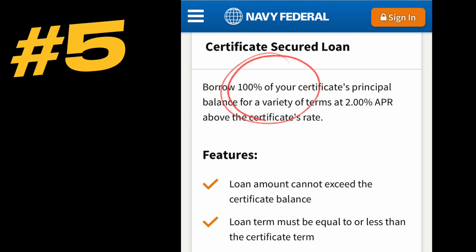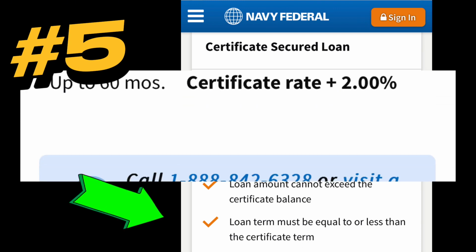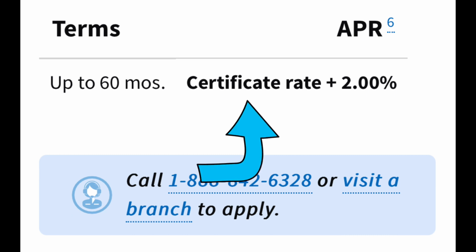The loan amount cannot exceed the certificate balance, and the loan term must be equal to or less than the certificate term. The term for this loan can be anywhere up to 60 months, and the certificate rate plus 2% will be your APR. And let's move on to the next type of personal loan.